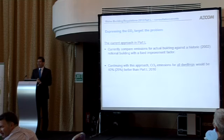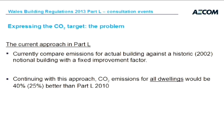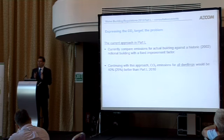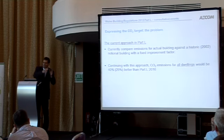So how do we express the target? In terms of this, what we've been trying to do is listen to the stakeholder engagement events we've been having over the last year, the 8 events which Francois talked about, and the BRAC meetings, various other events. Currently, the way we set the carbon targets, we have a historic 2002 notional building. We take that notional building, we made an improvement of 20% in 2006, 25% in 2010, and if we took the same approach, we would have a further 40% or 25% on every single dwelling, linking back to that 2002 notional building. But there are some problems with taking that approach further forward.